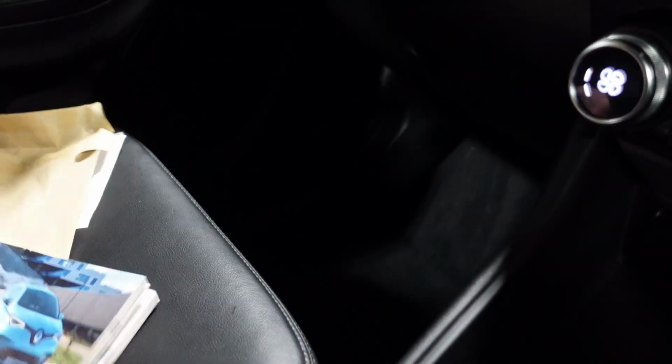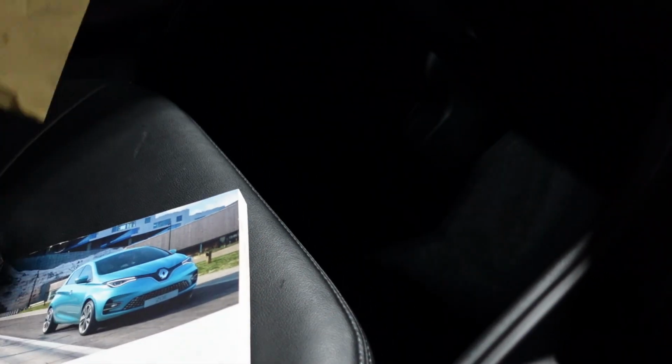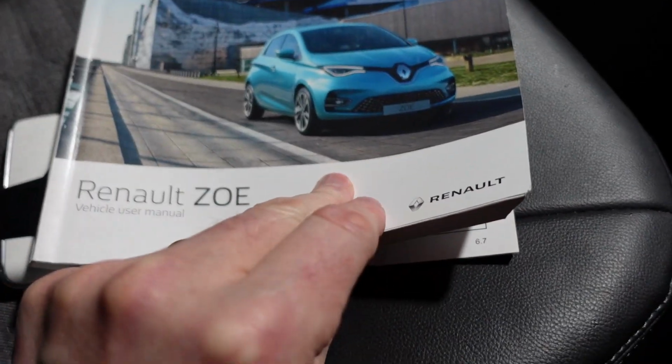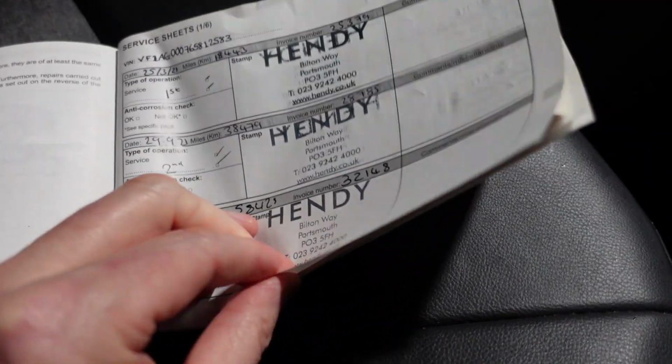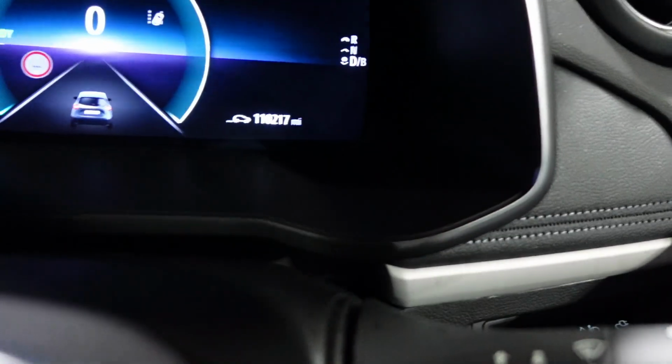Locking wheel nut key is there. Got the 2 keys. Got the V5. Got the handbook. And I think here is the service book. Yeah, there's the service book. There we go. Service book's in the back of the vehicle user manual. So there's the 5 services, last at 95,000 miles, and we're now showing 110. How do we do this then?